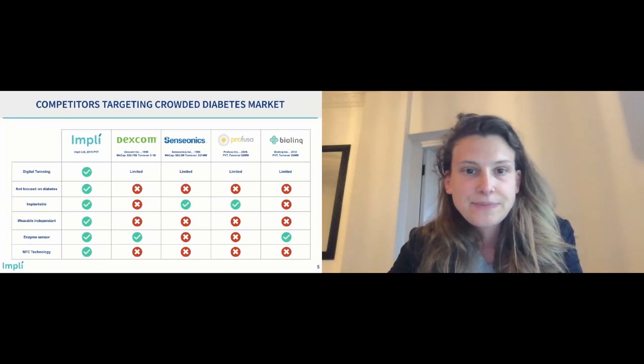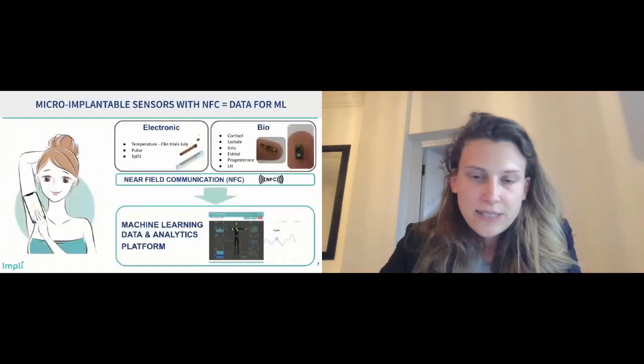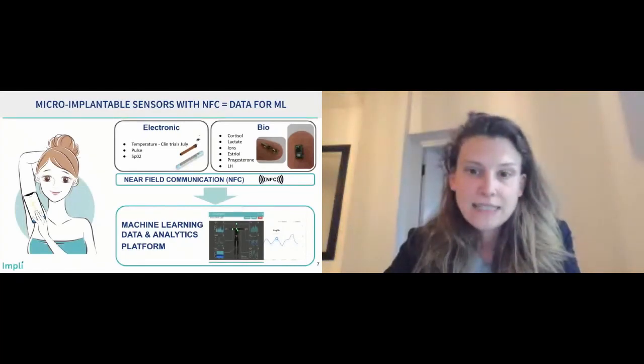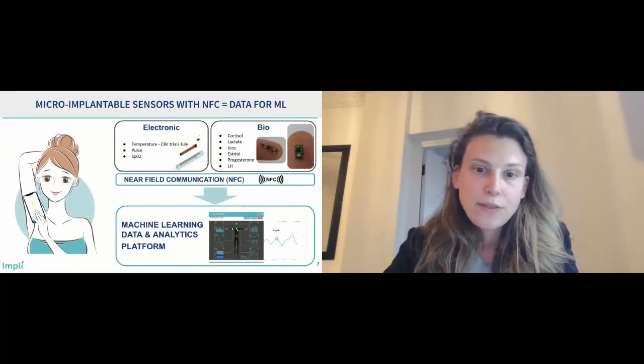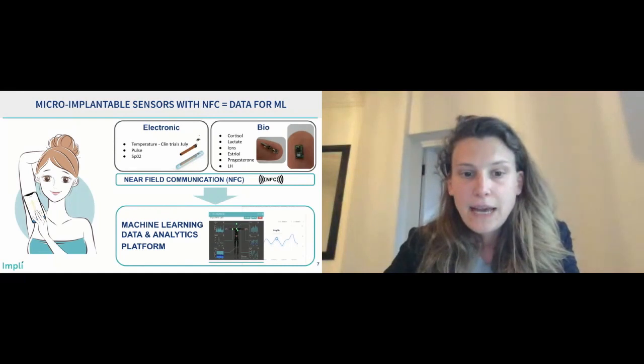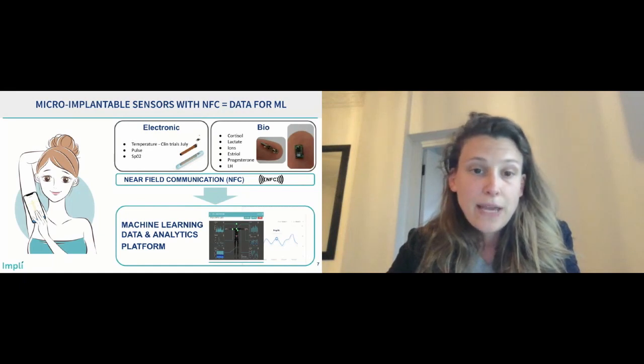So how our products work is with a small biosensor technology that sits in a glass encapsulation and interfaces to near-field communication. What that means is that everyone can access the data that the implantable captures with their mobile smart device. And this data then can be read out into our machine learning data analytics platform, which can then make informed decisions or give patients as well as clinicians a better platform to make decisions.